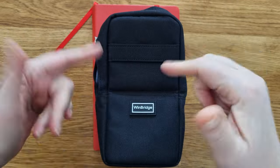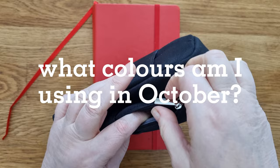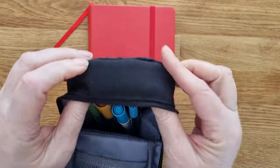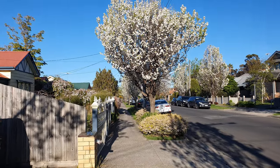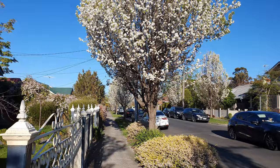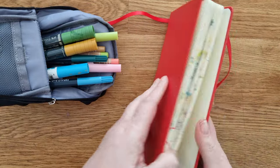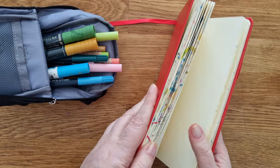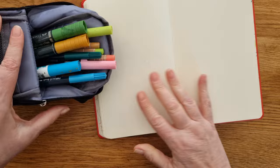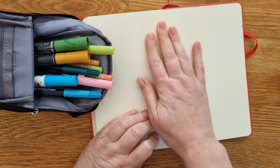October limited color palette. What colors am I using for October? Well, let's start off. It's springtime here in Australia. A lot of people don't seem to realize that the southern hemisphere has different seasons to the northern hemisphere. Like, I keep getting these emails, ooh, it's autumn. And it's like, well, not for me, it isn't. But yeah, it's springtime here, so I've got a very spring-based palette.